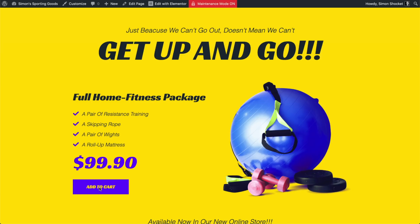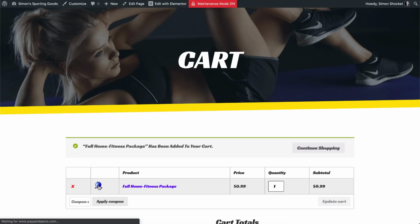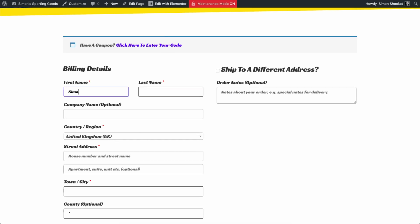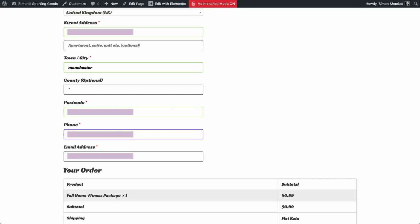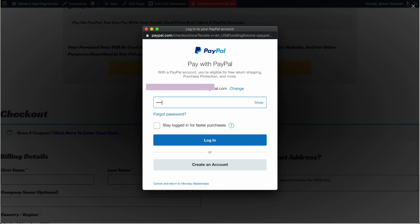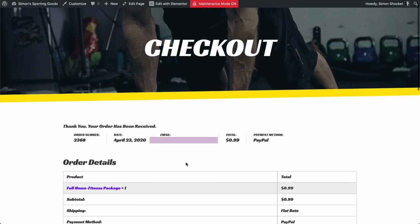So now I'll click on the Products Add to Cart button, and this will take me to the cart page. And from here, we'll go to the checkout page. We'll just fill in our details. Now, as you can see, I'm using PayPal right now because it's probably what we're all most familiar with. Just running through the standard payment procedure.